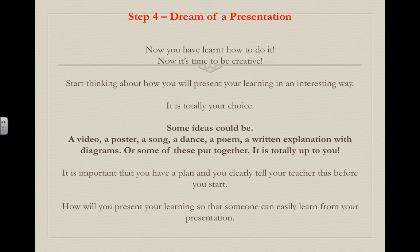Step 4 is the dream of a presentation stage. Now you've learned how to do it, now it's time to be creative. Start thinking about how you present your learning in an interesting way. It is totally your choice.